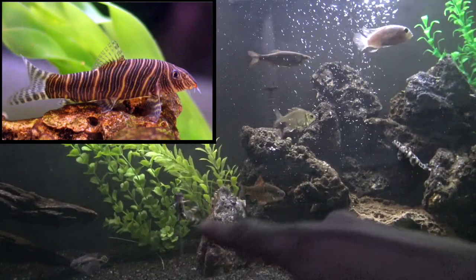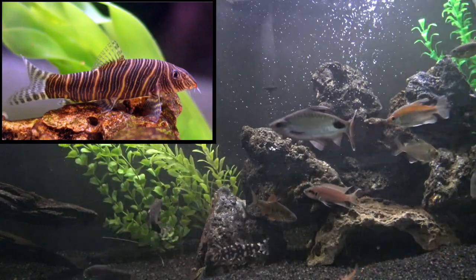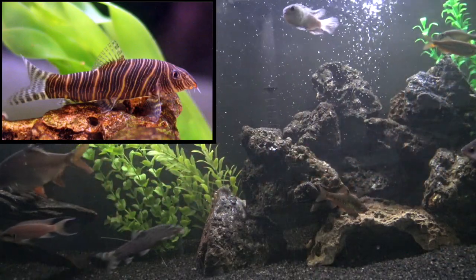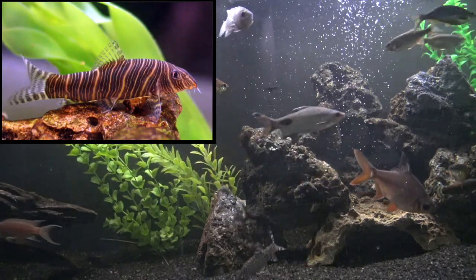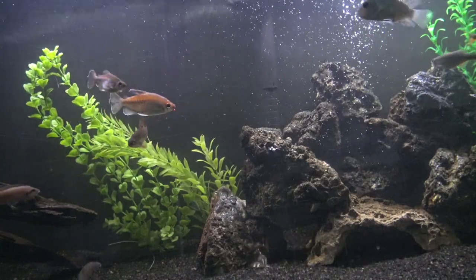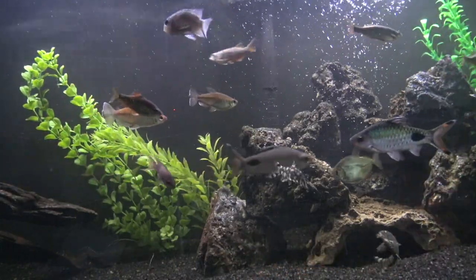There's another one right there. I got a whole school of them. They have bred, they've mated in this tank a couple of times, but I don't have the setup to actually hatch the eggs or anything. They get eaten. But these guys are so cool. One of the very best bottom feeders you could have in a freshwater tank. They don't need a very big tank. These guys, as you can see, they don't get very big.